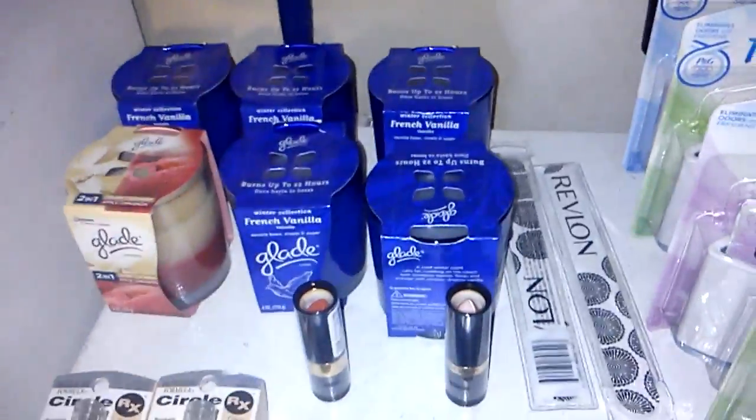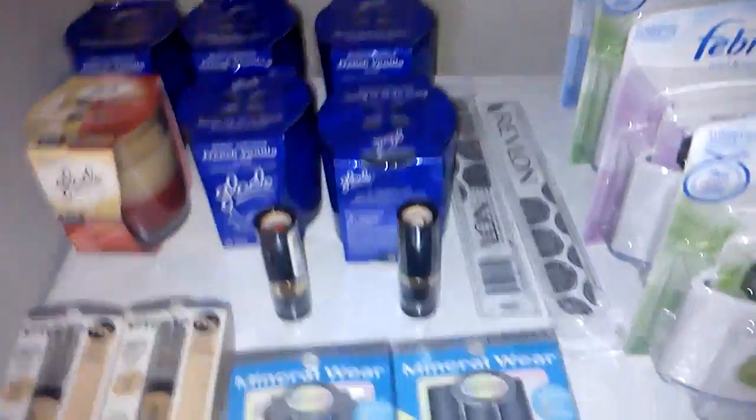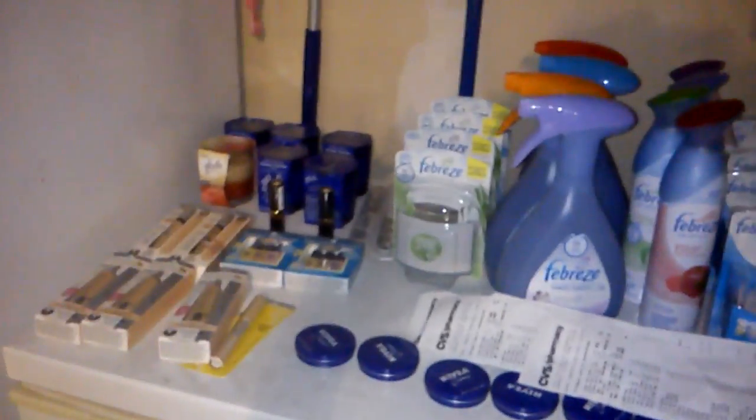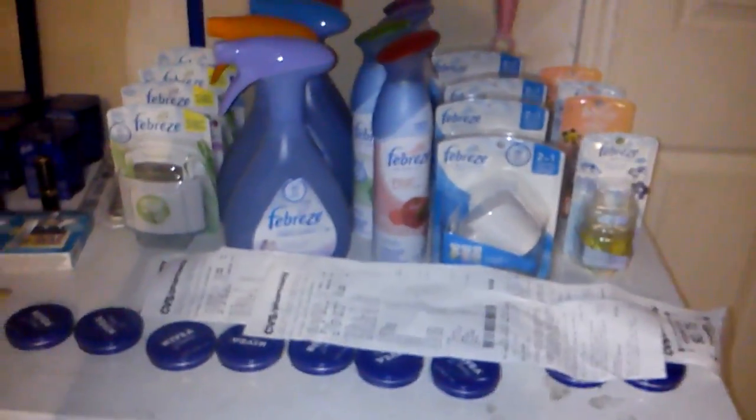So all this came up to be, actually overage was 50 cents. So you've got to add some candy or something like that, or the coupon will get adjusted down, something like that. So that's totally free. So I got all this that you see out of my pocket today. I only spent $1. Totally awesome, right? Love it. So going back tomorrow, do some more shopping, you guys.